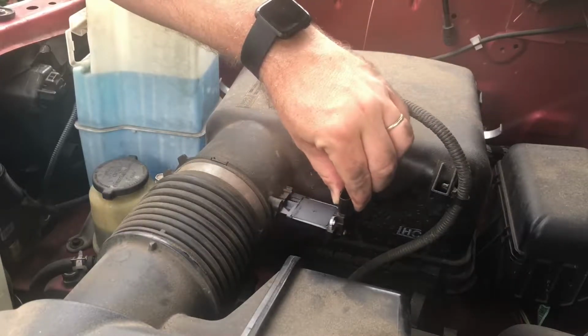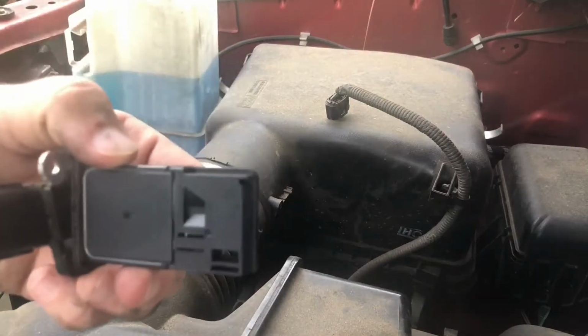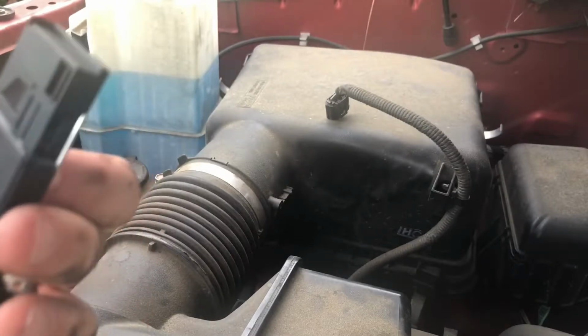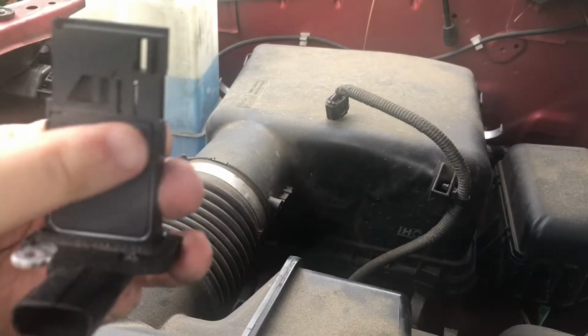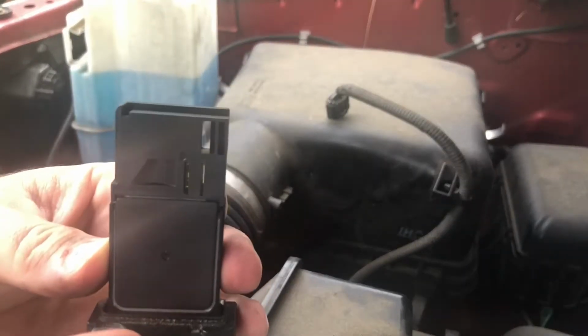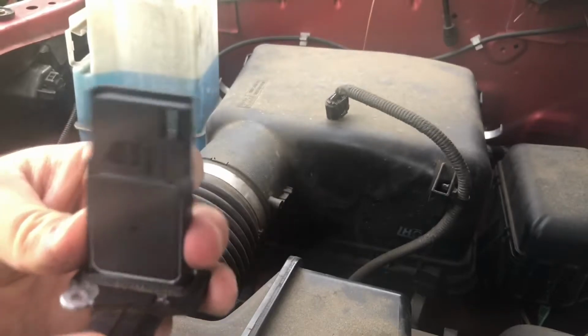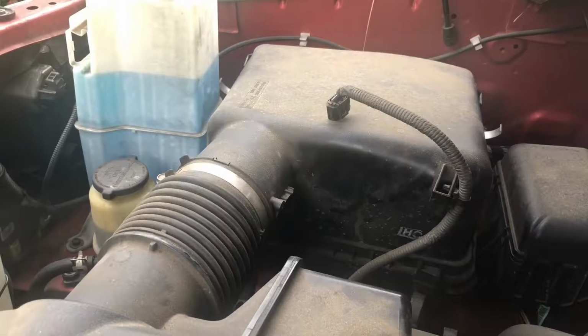Take this out and have a look at it. Basically, we've got these little wires and these holes. The air is going to flow through and measure how much oxygen's in the air system. This one actually looks really, really clean. But we'll take it to the back of the truck, clean it up, come back, put it back in.